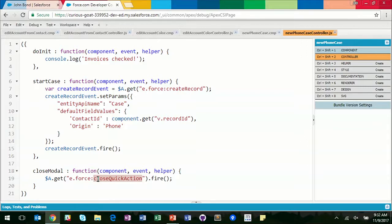That's all it does. So it throws an event out there to say, hey, close the modal that I'm on, and Salesforce does all the magic to say, hey, I know which modal you're on, and I'll close it for you, and that's it. All of that is done for you out of the box, and we'll look at that in a quick second here. The other one here is the one for starting a case.